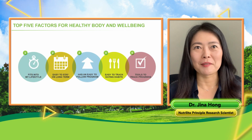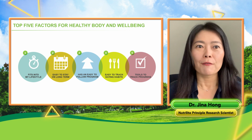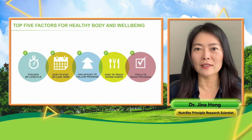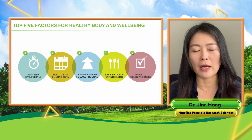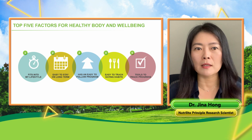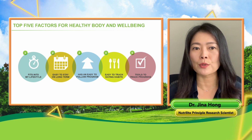I'd like to recommend top 5 factors for healthy body and well-being, along with our Nutrilite products. Fit into the person's lifestyle, and be an option that is easy to stay on and follow long term, not short term, because programs that are too restrictive and too complicated are very difficult to follow for a long period of time. Also find a way to easily track eating habits, because this is where many of us run into challenges. Provide tools to track progress, because most of us need feedback in order to stay motivated.